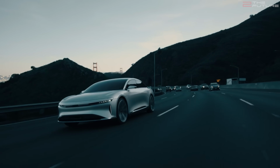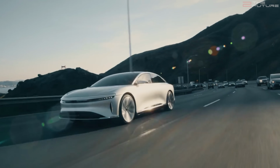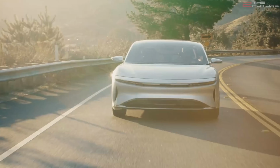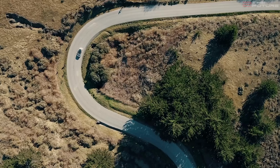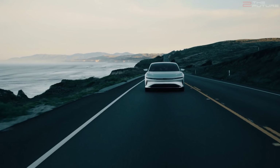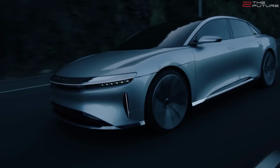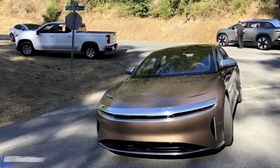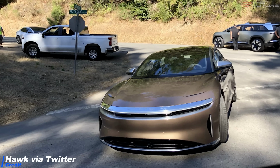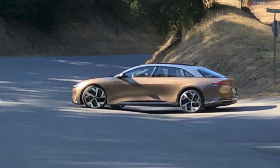Last week, it was revealed that the first EPA range estimation of the Lucid Air achieved an astounding projected range of 517 miles. This of course remains to be verified with real-world range tests. But still, it's really impressive. Also impressive are these spy shots by Hawk from the lucidowners.com forum. He shows the production version of the Lucid Air, and surprise, it looks exactly like the concept car version.